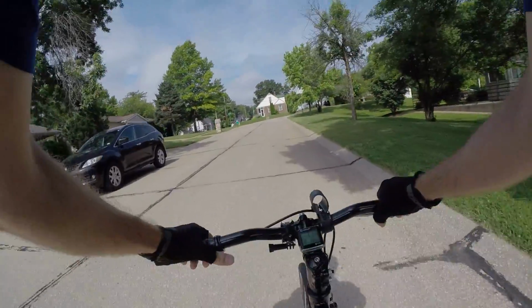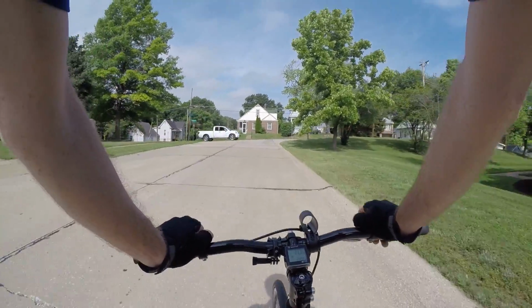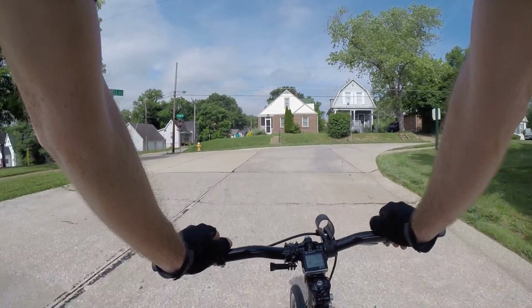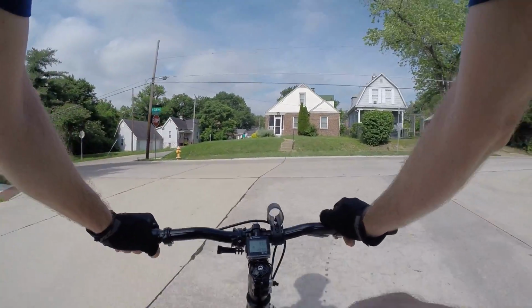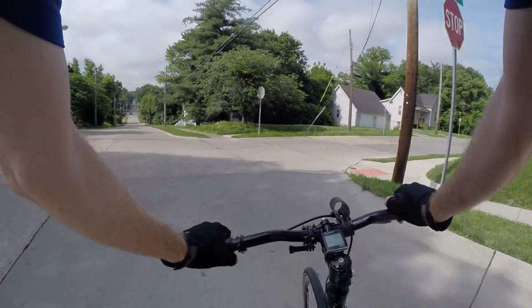So yeah, I think you should be able to sort of yield through stop signs in residential areas, stop at stop signs in higher traffic areas. There's no stop sign here. It's a little strange. There it is right here.